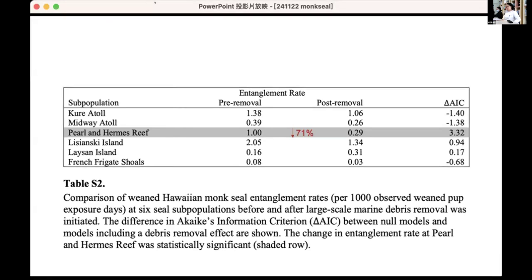But with common sense, we can understand Pearl and Hermes Reef has the most significant effect for this model. So we can safely say that this is a significant factor, but I'm not sure how we can explain this statistical approach. But anyway, this is a simple way to show people how this kind of count data can be analyzed by a statistical model. That's it. Yeah, thank you.